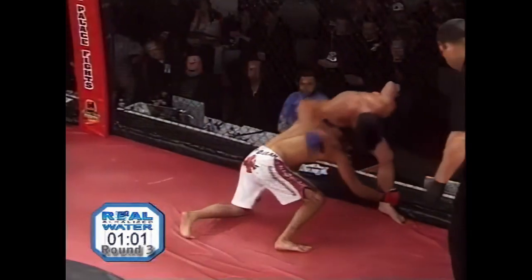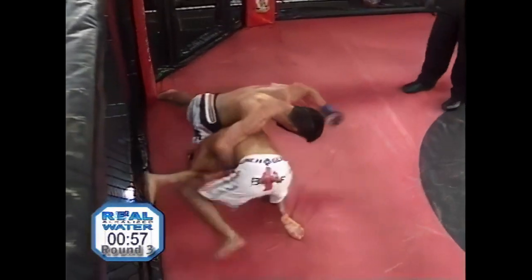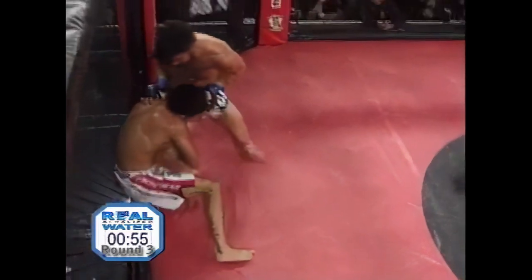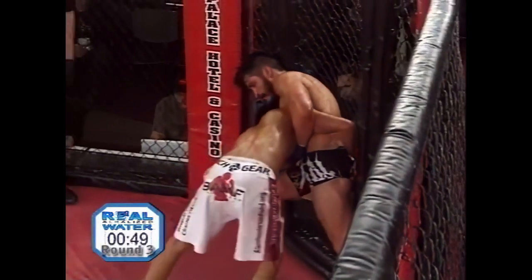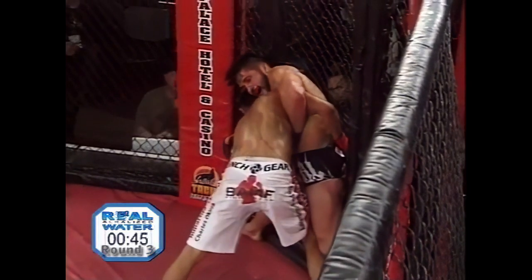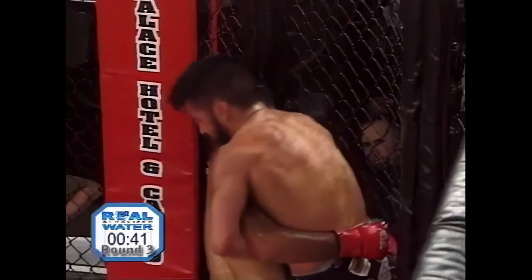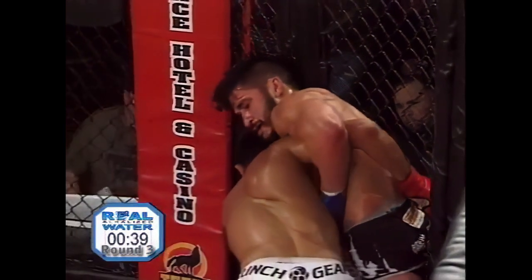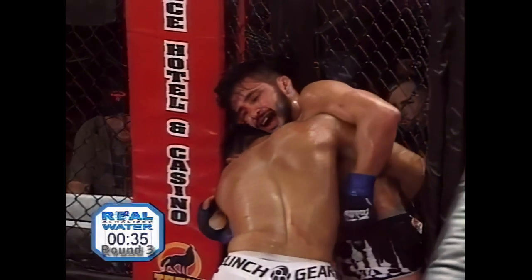Dropping to that single, and McCall just sprawls well. McCall not giving him any angles, giving him anything to work with. Working in the underhooks, defending from his feet. Just an outstanding performance in the second, third rounds by Ian McCall. There will be no movement here. McCall's got his anchors in. He's strong in the thighs. De Silva's not going to be able to budge him.